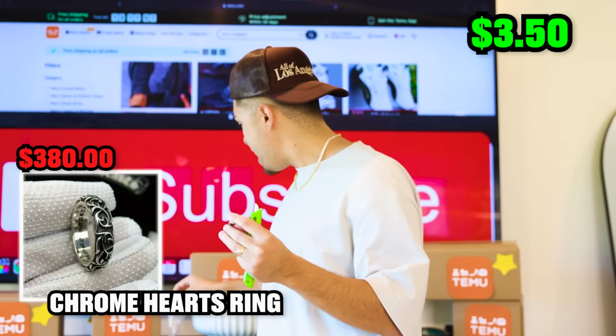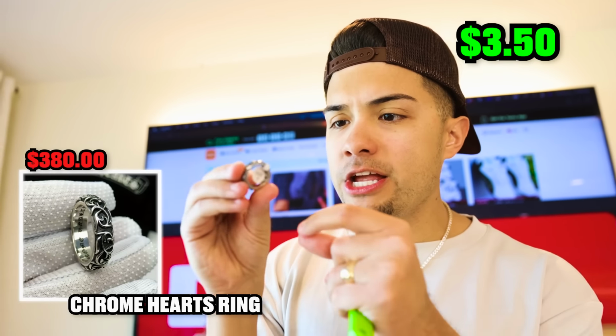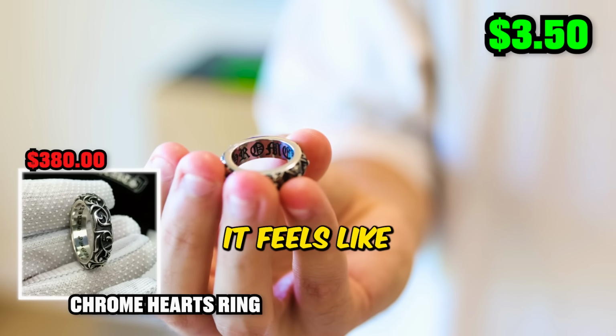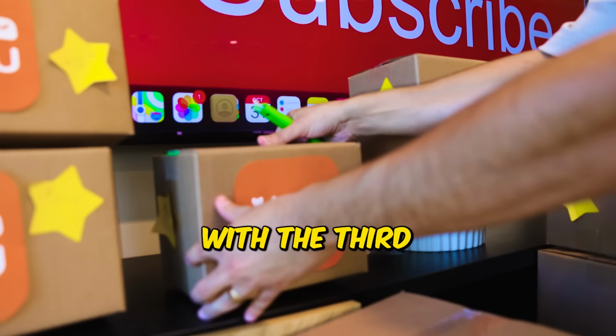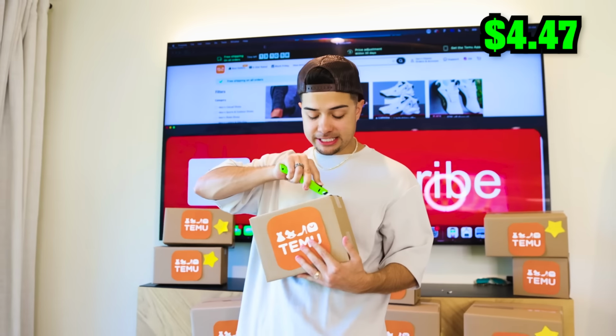Dude, no way. This is like a Chrome Hearts type of ring right here for only $4. Chrome Hearts on the inside of the ring. It feels like honestly a really, really good quality ring. With the third item in the Temu unboxing for $4.47, so 50 cents more than the ring.